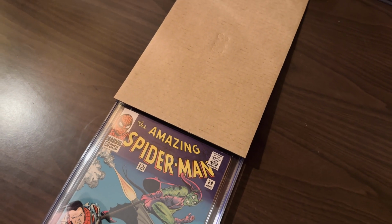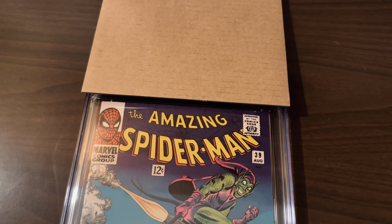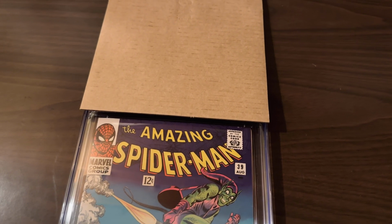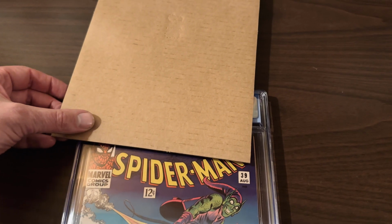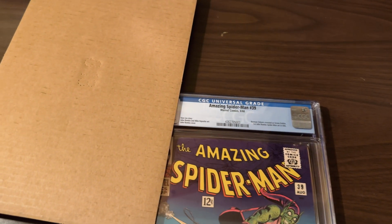The cool thing about slabbing is you're no longer guessing. You've probably been guessing for years. And again, this is a book that's preserved because I've been almost terrified to even handle it. With this grade and the darks, you feel like you'd leave a fingerprint very easily. I'm nervous on this one. I've got a little butterfly too. Here we go.